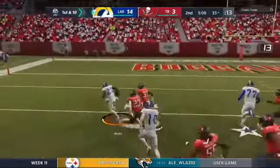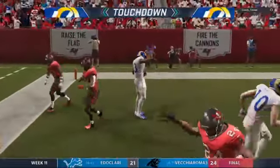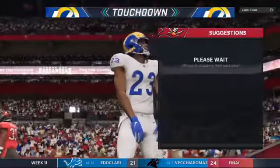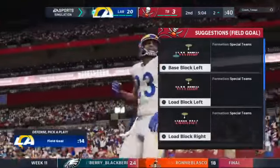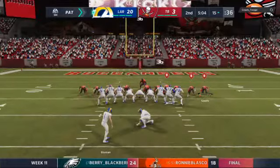They find some open field here. And he'll get into the end zone. Touchdown, Rams. Los Angeles. Cam Akers with touchdown number 7 on the year. And the Rams add on to their lead.